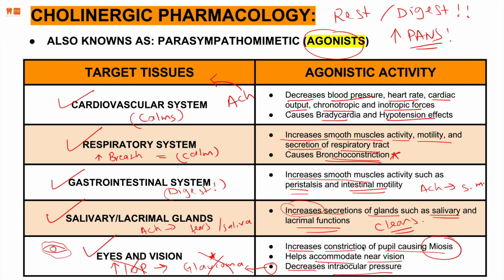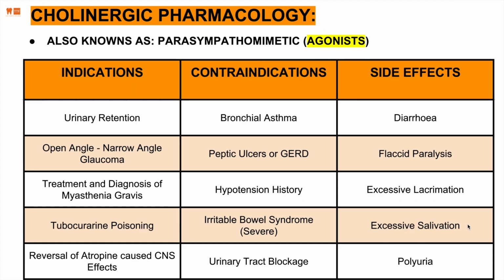It will also increase the constriction of the pupils, known as miosis, and helps accommodate near vision. It helps us focus, basically, on what's close to us. Very calming. We don't need to know what's going on around us. We just need to know what's in front of us. Remember that. Cholinergic will calm you down, it will give you rest, and cause miosis to constrict the pupil.